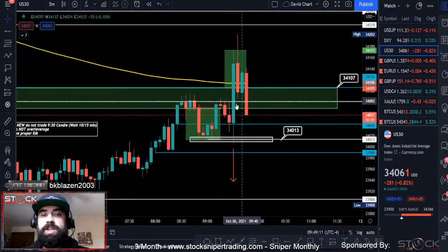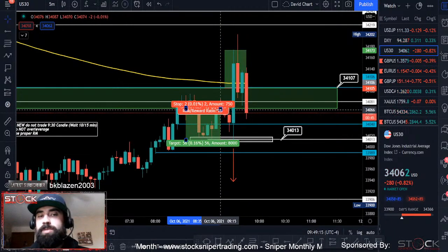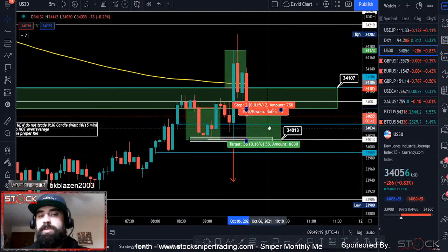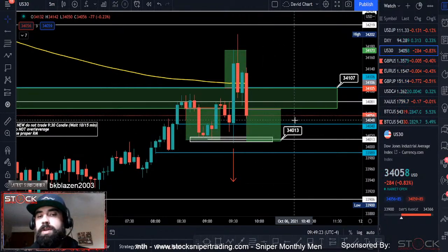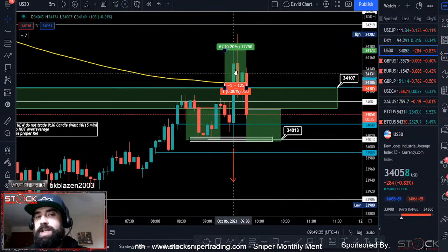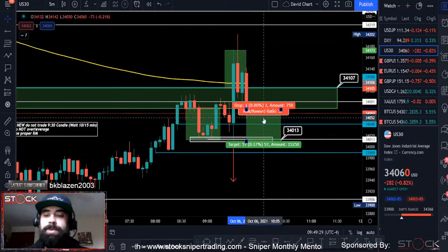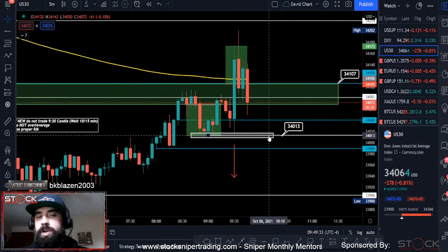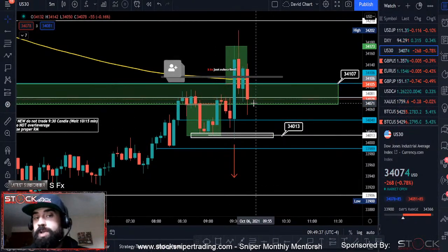Look at US 30 now, guys. So this is the area right here, all right? That would have been a similar sell. Very similar. I didn't have it on there, but you can see now they made a push. Now they're making a nice little sell here. If that didn't happen, we got in too late. So now we can wait and see if it starts to break below here. That would have been a nice little sell if it holds true to getting below.